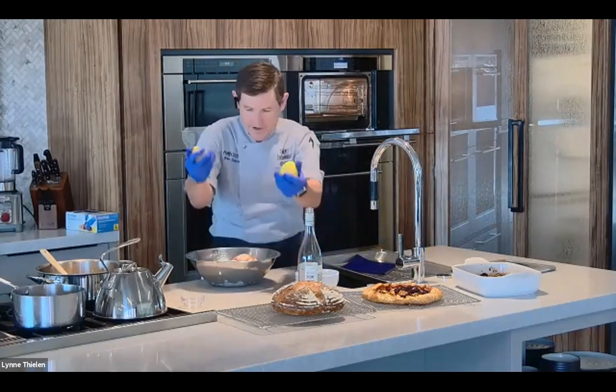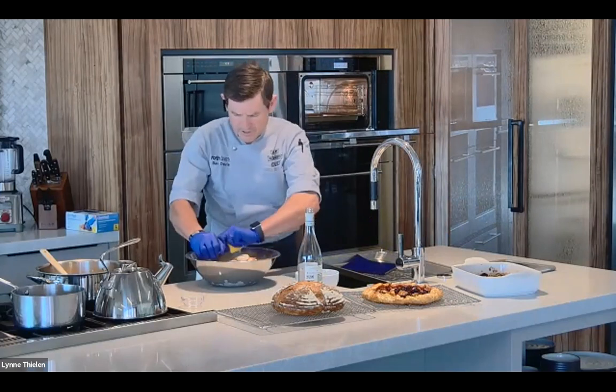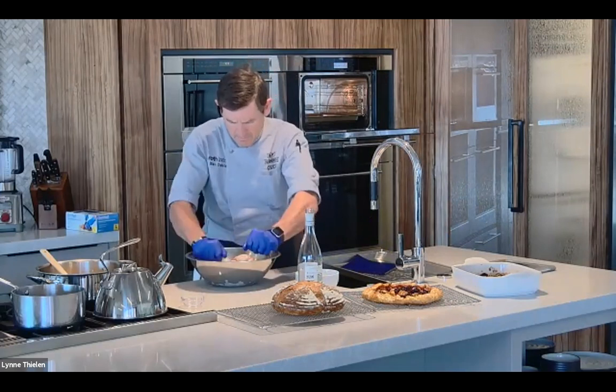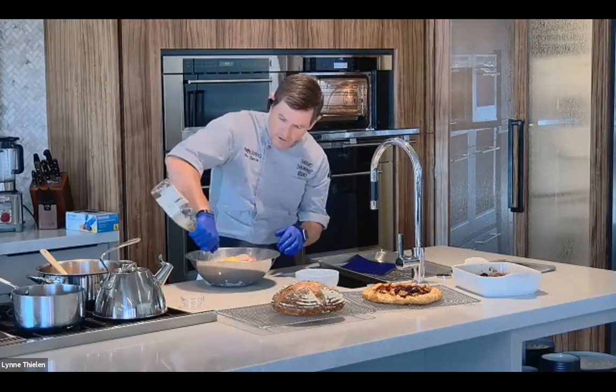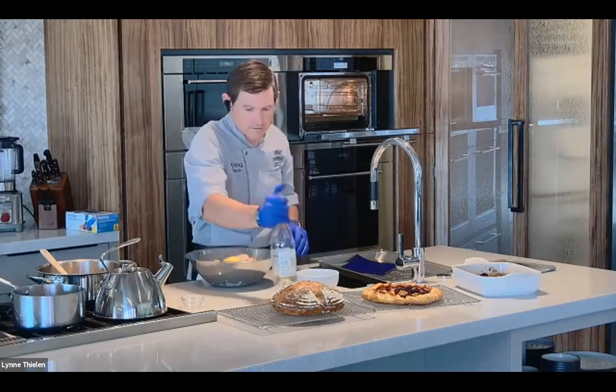And then I've got some fresh lemons. Just gonna squeeze the lemons right on top. And then a little bit of white wine. And you guys all know the rule for cooking with wine, right?